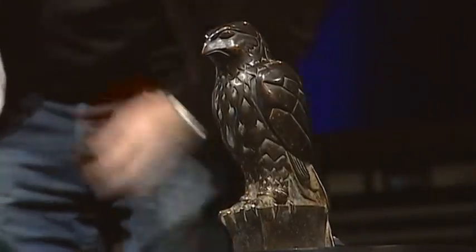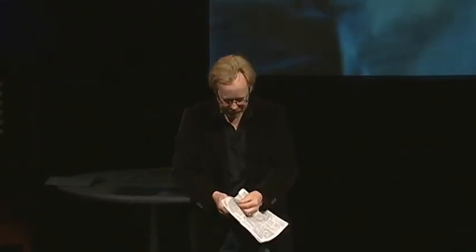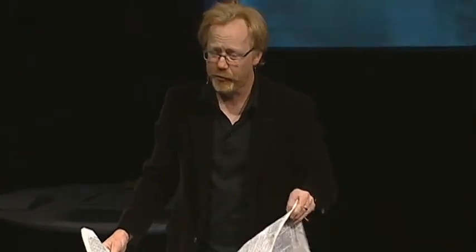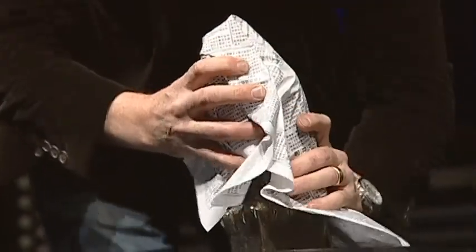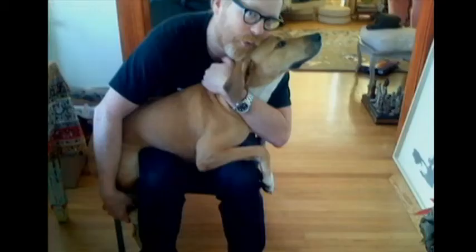You want to know how obsessed I am? This project's only for me, and yet I went so far as to buy on eBay a 1941 Chinese San Francisco-based newspaper in order so that the bird could properly be wrapped like it is in the movie. Yeah, I know. There you can see it's weighing in at 27 and a half pounds. That's half the weight of my dog Huxley.